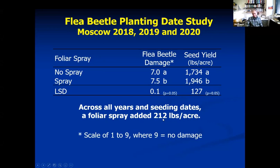Now, some seeding dates and years, it was considerably more than this. Some seeding dates and years, it was a bit less. But in most cases, if you're seeing some flea beetle damage out there, it's probably going to pay you to put on an insecticide. So again, that just points out that you need to be out there looking at your crop, looking at the flea beetle damage.